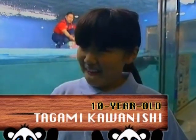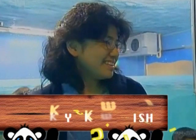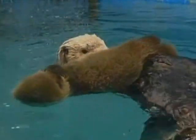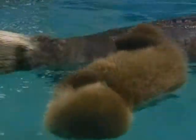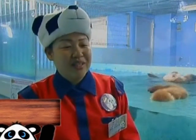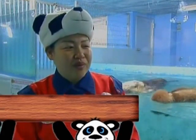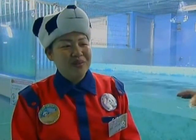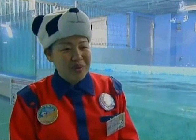The baby is so cute. As a mother of 2 children, she reminds me of how hard it was when they were young. Moving their heads from side to side is how otters say hello. She is always with her baby, even while eating. And she keeps grooming the baby's fur whenever it gets rough.